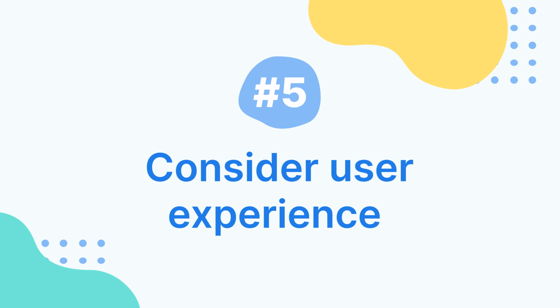Number 5, consider user experience. No one wants to waste time with a tool that's super complicated or keeps having issues. You want to choose ERP software that has amazing user experience. It should be easy to navigate and easy to use.